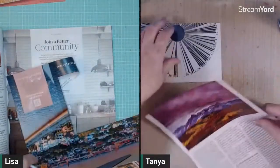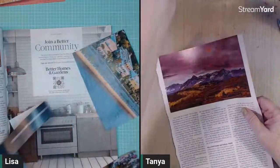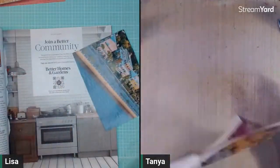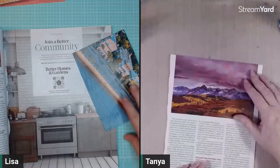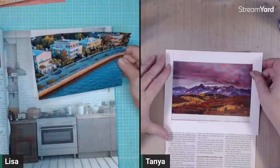I just love the color of this. Oh, I just thought it was so pretty, the color of it. So that is definitely going to be one.